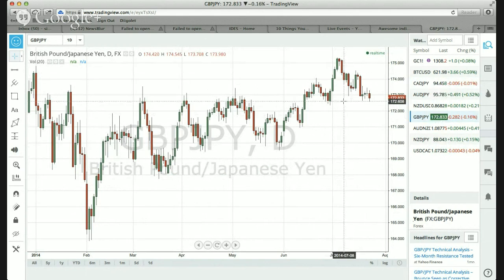I entered right around here, 172.72. Right now we're at 182.83, so basically 11 pips in the money. I think this is a solid trade. We're in a clear uptrend.